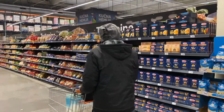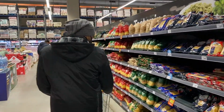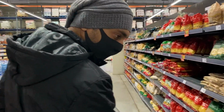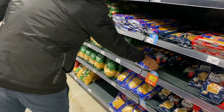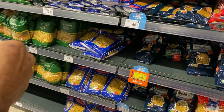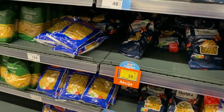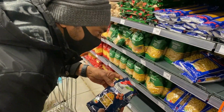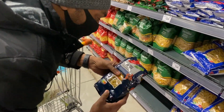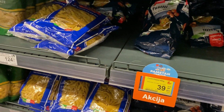Trenutno Anton ima potrošenih 128 dinara. Koliko još imaš? He has 70 more dinars. Šta kupiti još za 70 dinara? Wow. I got a nice pasta which is 400 grams and it's 39 dinar. Ja, naša pasta 39 dinara. Okay, I'll take this.